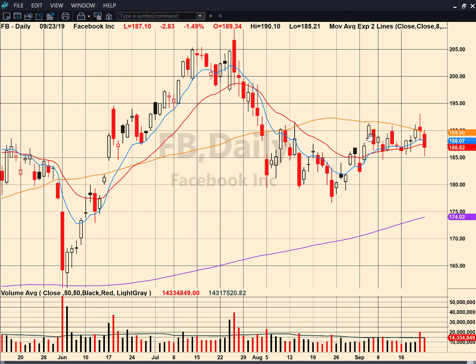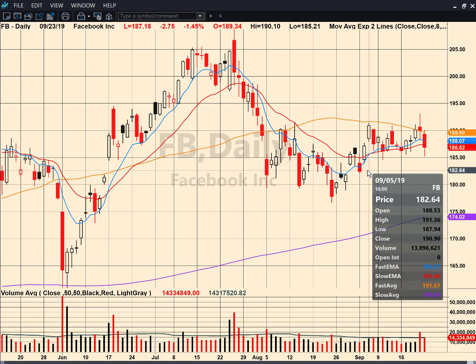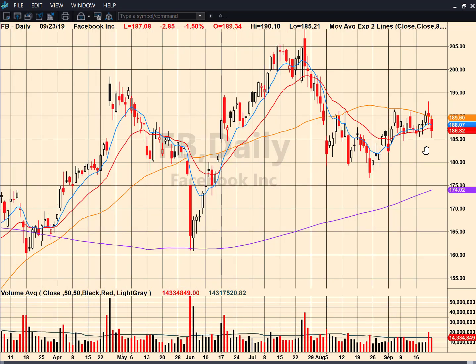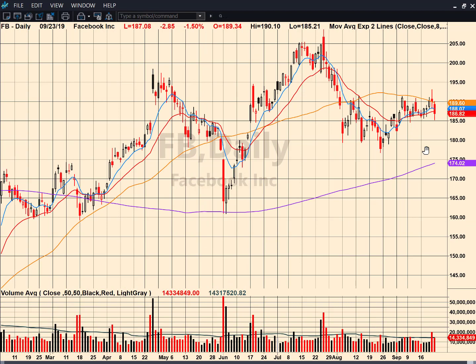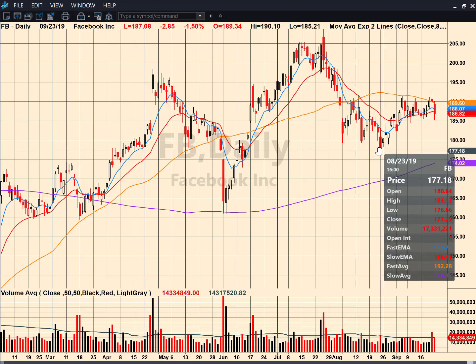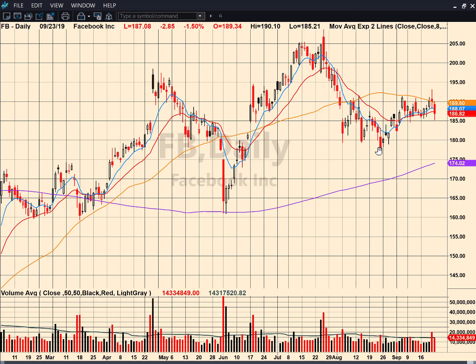Finished mid-range and back below the closing high from 9/5, right after Labor Day. Now here we sit today losing over 1%. For me, if I was going to try to trade Facebook, it's really sort of boxing itself in at this stage. You have this 191 or so resistance and then support somewhere down here about 180, but then there's another little dip low here around 177.